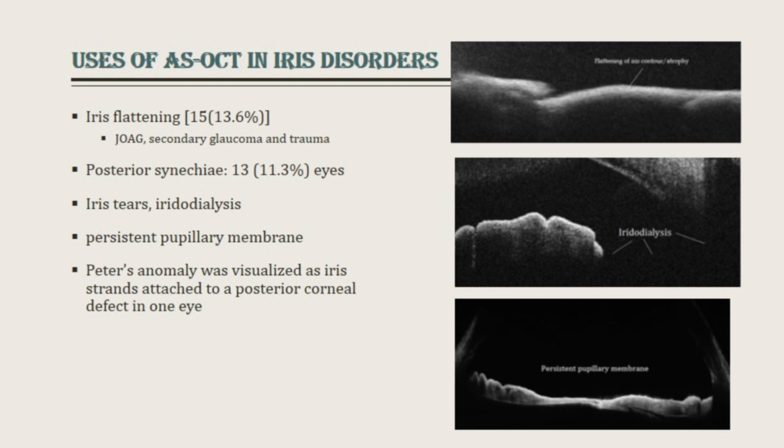In iris disorders, we observed iris flattening in JOAG, secondary glaucoma and trauma. Posterior synechiae, iridodialysis could be observed, and persistent pupillary membrane over the lens.